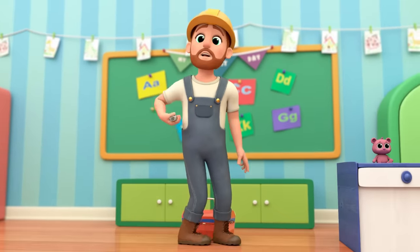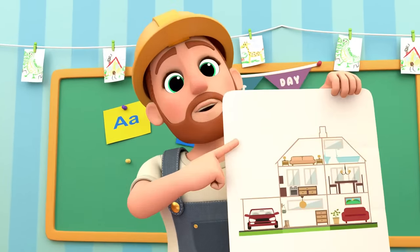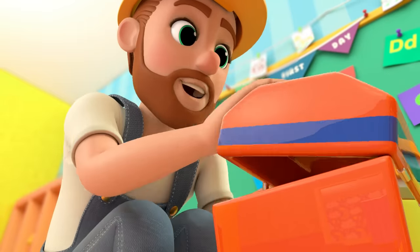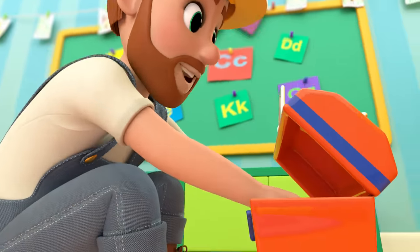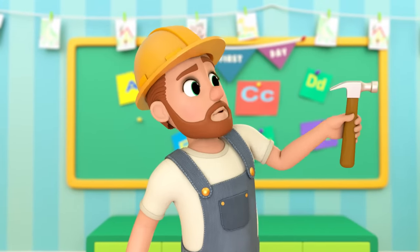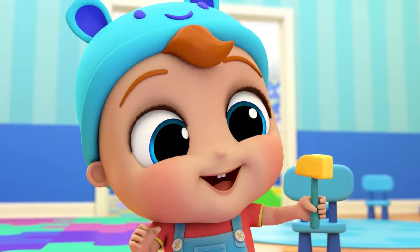A builder. Oh, I am a builder, and this is what I do. Bang, bang, boom, my hammer goes. I build things with my tools.